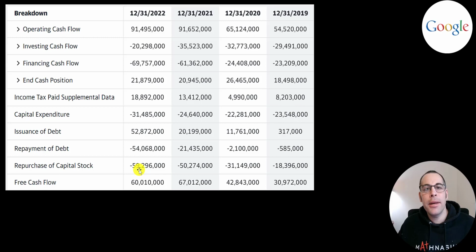They don't pay a dividend, but another way to reward shareholders is to buy back stock. When a company buys back its own common stock, that decreases the shares outstanding and makes your shares more valuable. Look how much stock they buy back. $59 billion in 2022, $50 billion in 2021, $31 billion, $18 billion. They do add a lot of debt, $53 billion in 2022, but they pay down more debt than they added. They did add a lot of debt in 2020.